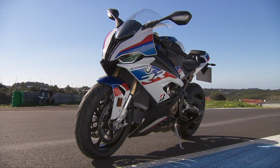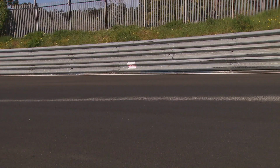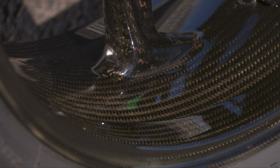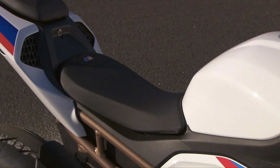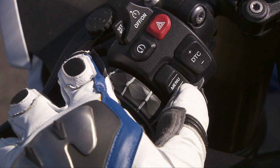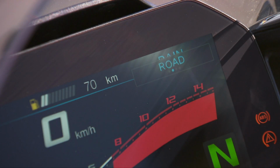Taking a closer look, the M version comes in BMW's racing colors. The side guards are emblazoned with initials RR. With rims made of carbon, the S1000RR is even lighter. And of course, there's an M sports seat. The 6.5-inch TFT display has been updated, and 4 ride modes, Rain, Sport, Dynamic, Race, come standard to ensure optimal driving in all conditions. But it's the redesigned motor that's the true game changer.